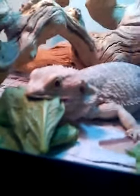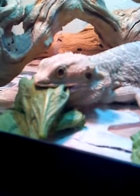So that's my bearded dragon Bobby eating lettuce, and I'm gonna turn the camera off.